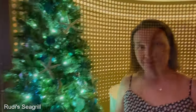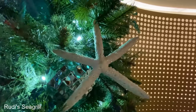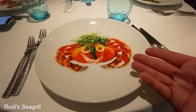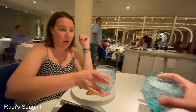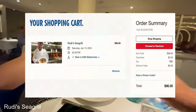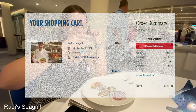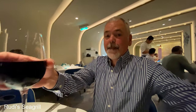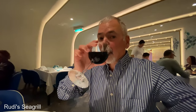They had a nice Christmas tree, though. The plates were cool, and the silverware was very cool. And the glasses. So we did a little chair with water. As you see here, it's a $96 upcharge for 2 people, the same price as the Steakhouse. We got a little wine included with the package.